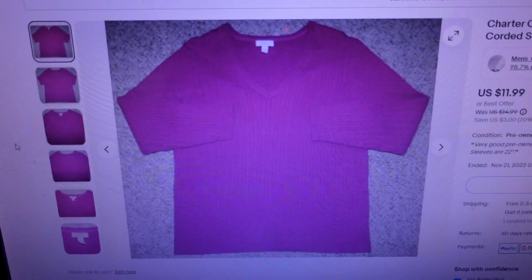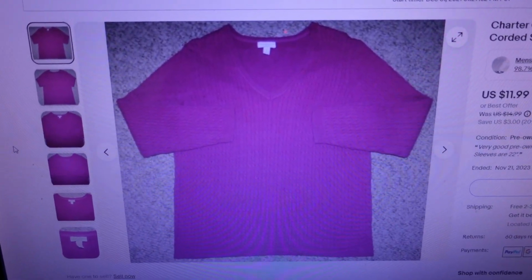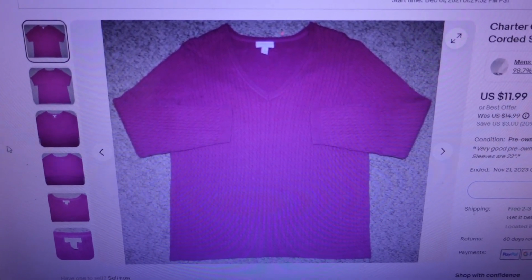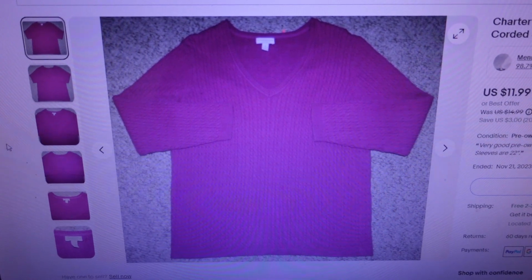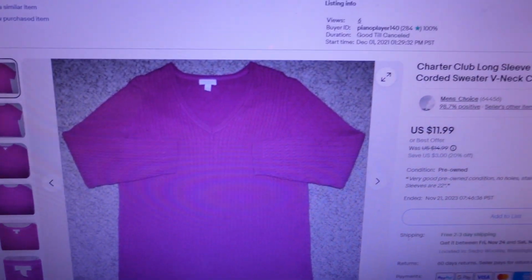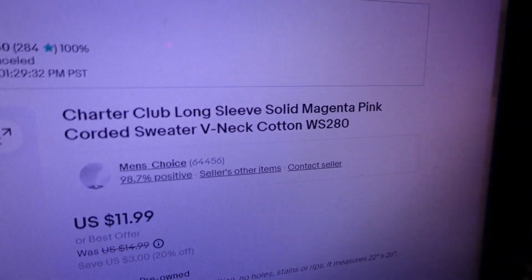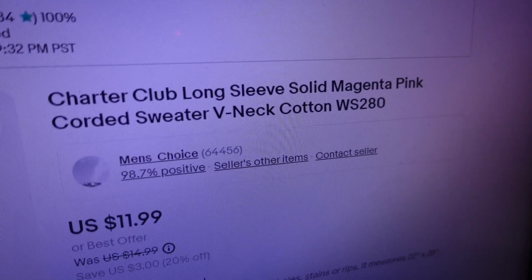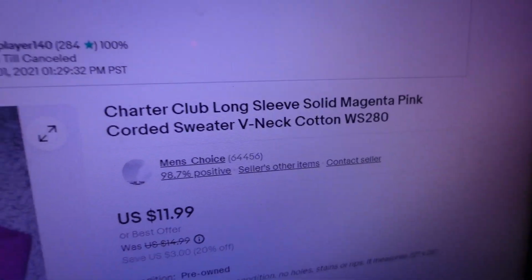There it is. This is an old one. Sold for $12.77. As you can see, it's taken on the carpet. That's how I know it's old. Looks like this was listed December 1st, 2021. So it's been in the store for quite some time. Let's see, what is this? It's a Charter Club long sleeve solid magenta pink corded sweater, V-neck, keyword cotton.